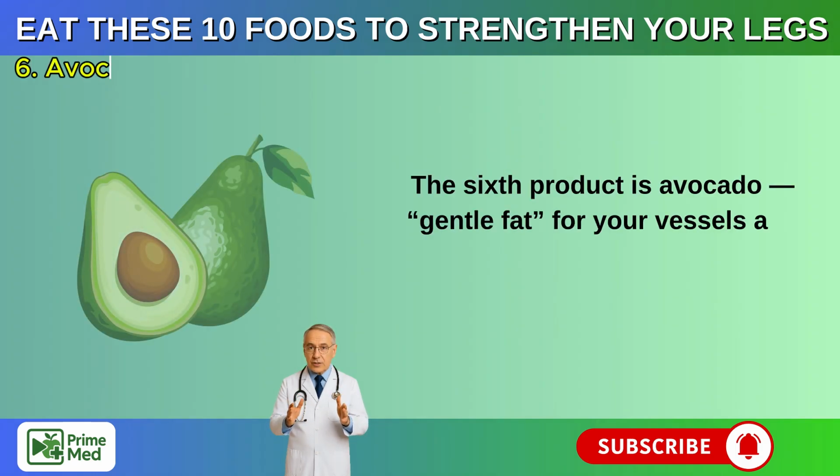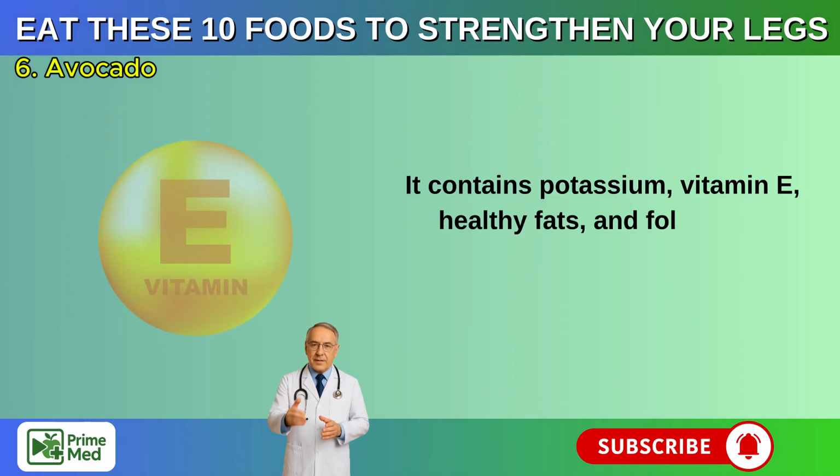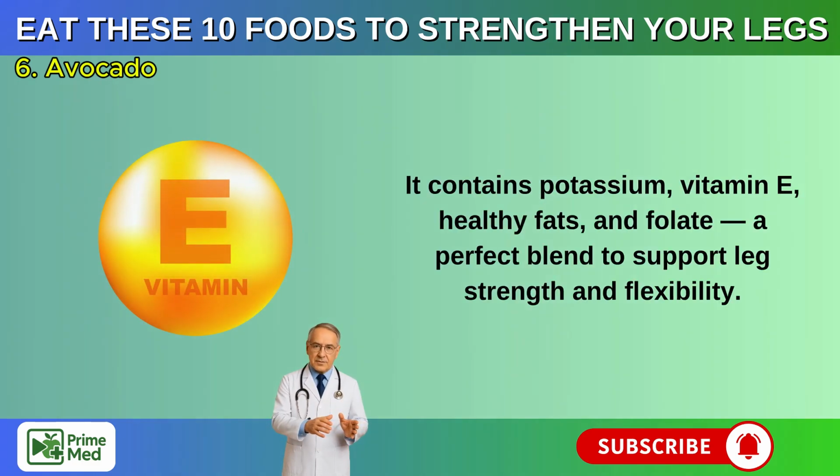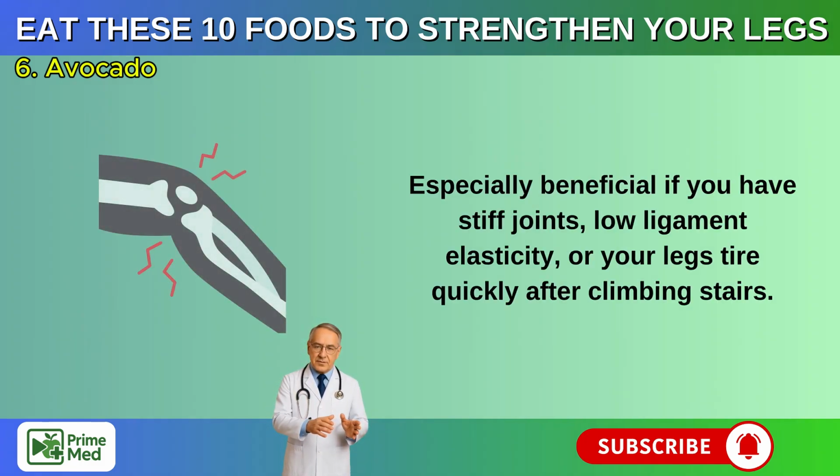The 6th product is avocado, gentle fat for your vessels and joints. It enhances tissue elasticity and energizes muscles. It contains potassium, vitamin E, healthy fats, and folate, a perfect blend to support leg strength and flexibility. Especially beneficial if you have stiff joints, low ligament elasticity, or your legs tire quickly after climbing stairs.